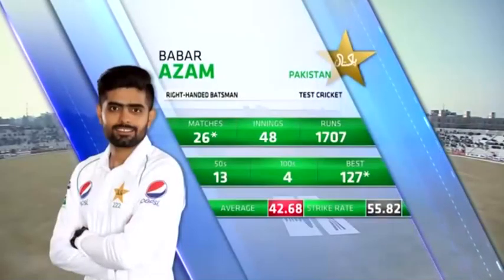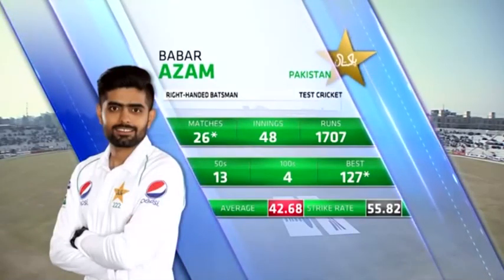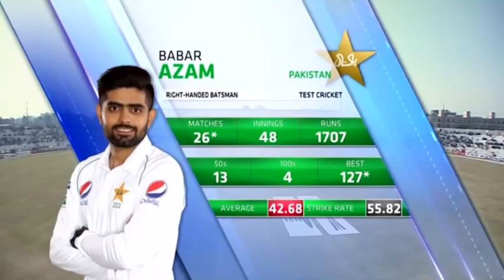707 runs, he's got 13 50s and 4 hundreds. He is in pristine form at the moment. 127 not out his best.